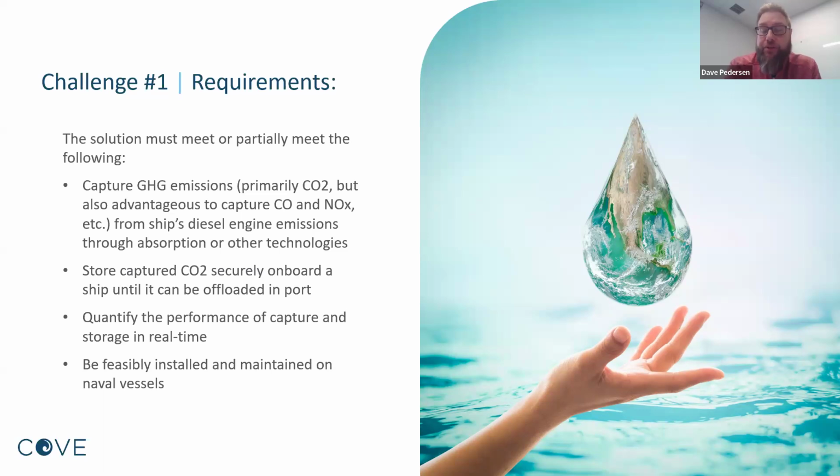The solution must capture greenhouse gas emissions, primarily CO2, but it would be really good if we can capture CO and nitrous oxide as well. Although those particular gases have a shorter life in the atmosphere, they have a bigger impact than CO2. Store captured CO2 securely on board. So we not only need to capture it, but then we need to store it so that we can offload it safely once we're in a port.